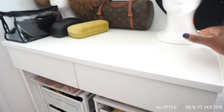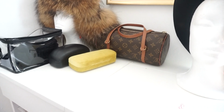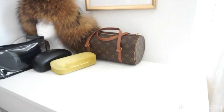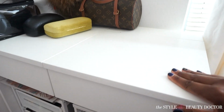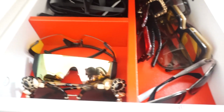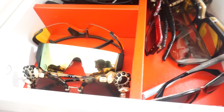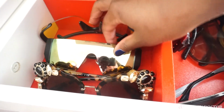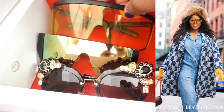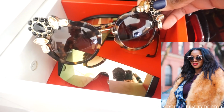Then in here, I keep my hats on the wig head. I get my hats from the men's section because I got a big dome for days, and I usually get an extra large in men's hats. But this part here comes up, and I keep sunglasses in here. Most of these are like $10, $5, $20 specials that I get. You guys saw these in my Forever 21 try-on haul. Most of these are inexpensive, except this one is from Miu Miu, which I got from Century 21.